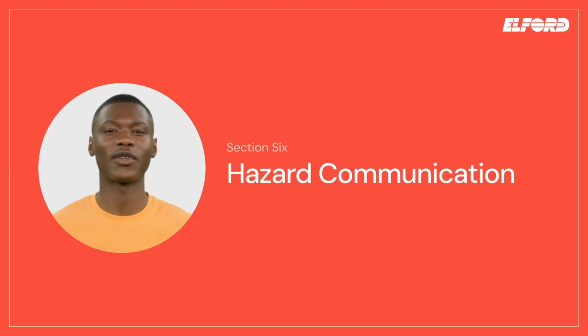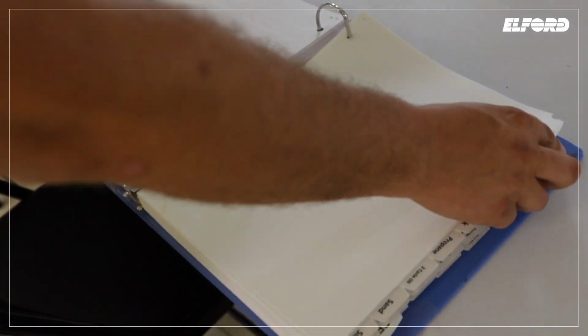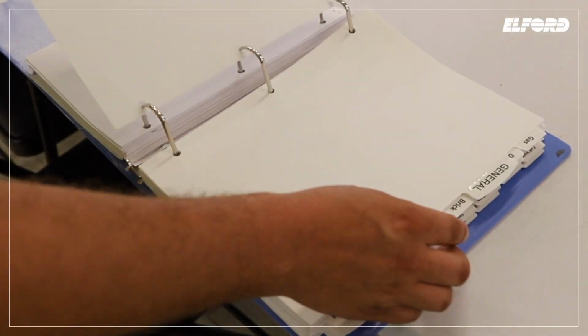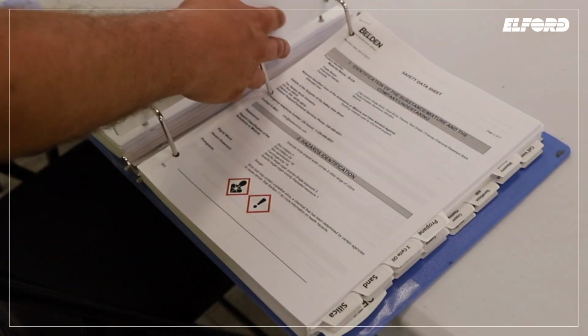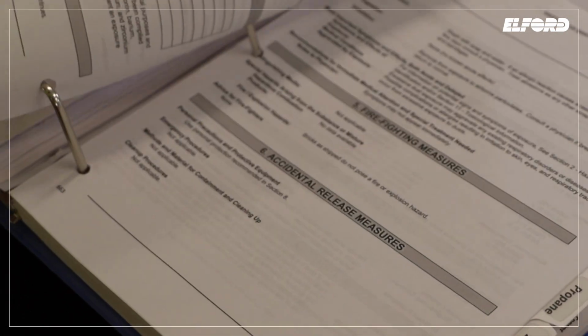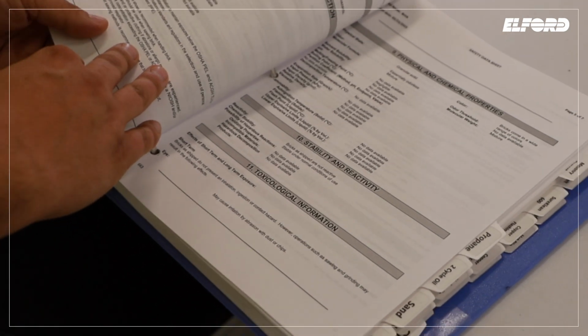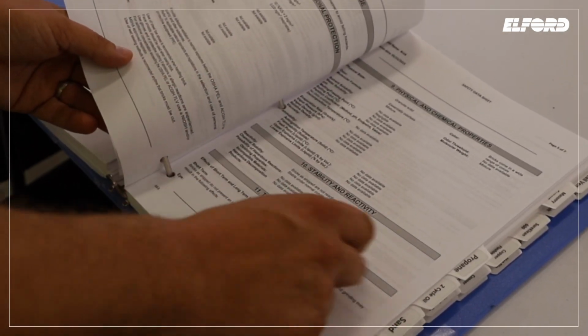Section 6. Hazard Communication. Each contractor on site shall submit copies of safety data sheets for all chemicals that are brought on site to the Elford superintendent. Copies will be kept on file in the Elford job site office. Each contractor is responsible for ensuring all chemical containers are labeled with the appropriate product information and hazard information and meet the requirements of the Federal Global Harmonization Standards. If a new product is delivered to the project site, the contractor used shall be responsible for submitting the appropriate SDS information to Elford upon its arrival.